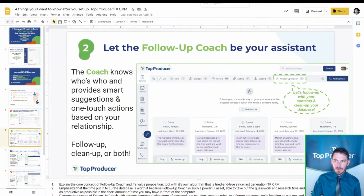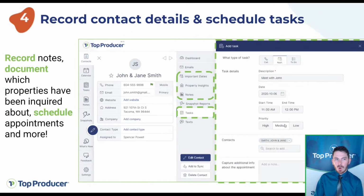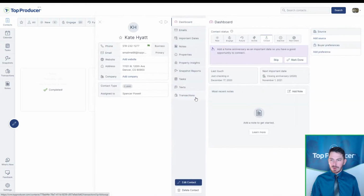Now to look into our last two points here, which are reaching out and staying in touch with contacts, with clients and leads, and also recording contact details and scheduling tasks. We've already kind of dipped into that, but let's go into some more specifics. Let's say we are also in the follow-up coach, maybe seeing what else we can do. We come across Kate here. She's a past client. Let's go into her record.